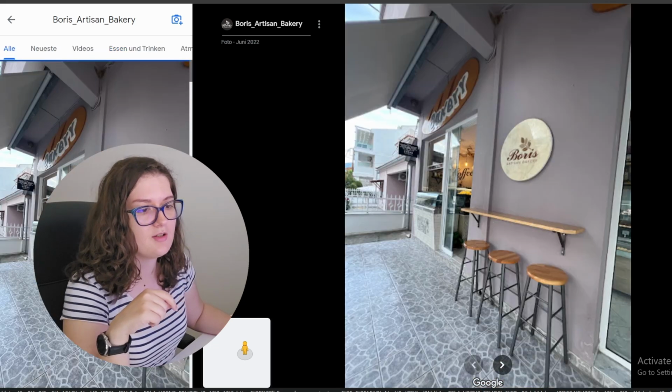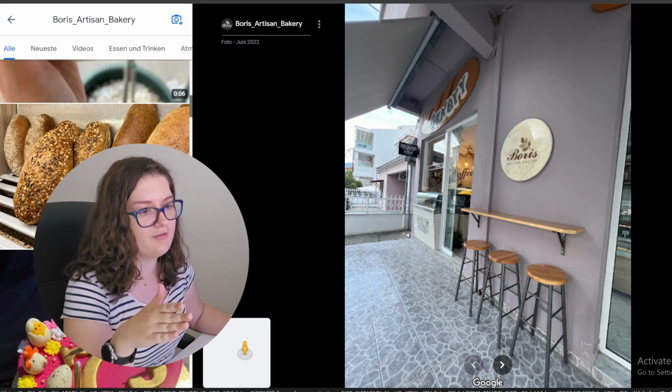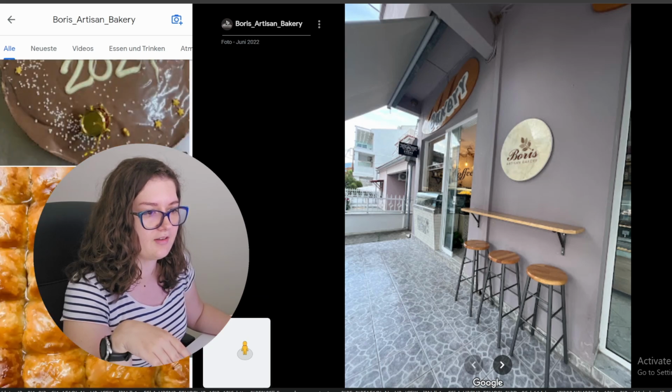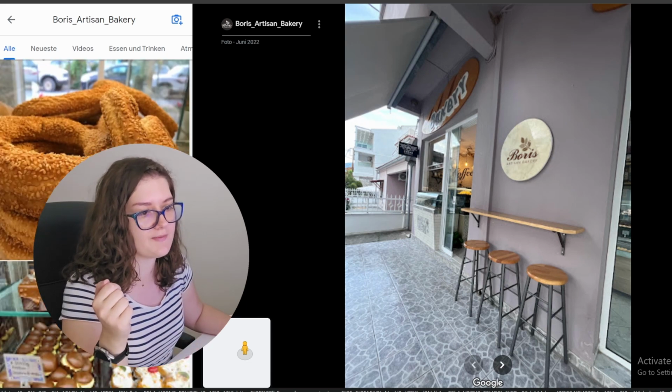You can sometimes see what other people are eating, or from the window what they have inside. So they have bread, which is a good sign. And I think I already saw here that they have at least something that we can grab and take when we are going somewhere else, like to the beach.